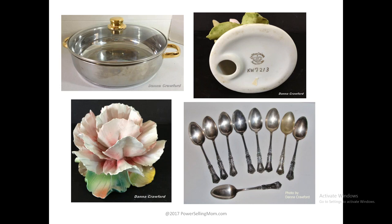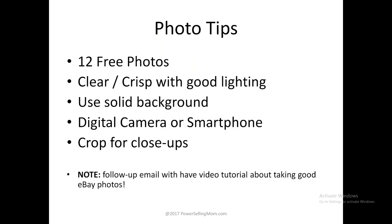Because people, like myself, when I shop, I use my phone, so I kind of flick my finger through all the pictures. And if there's only one or two, I tend to leave and I'll look at someone else who has more photos. Top tips, 12 free photos, take advantage of that.